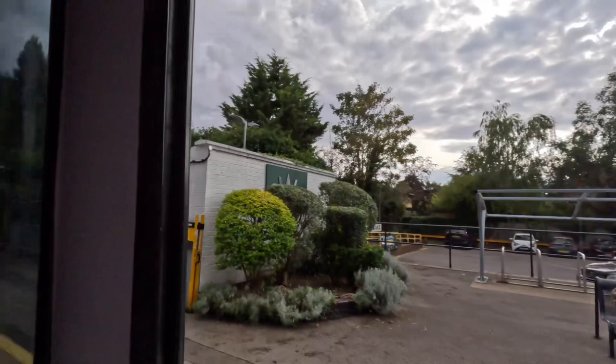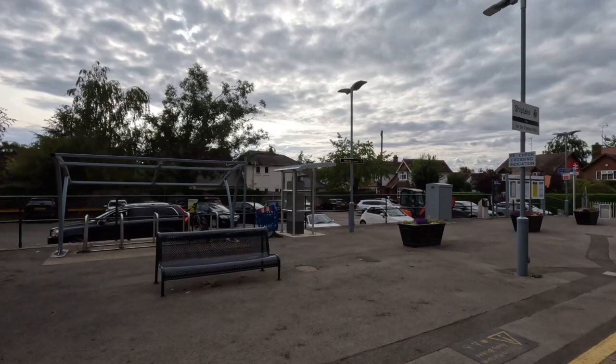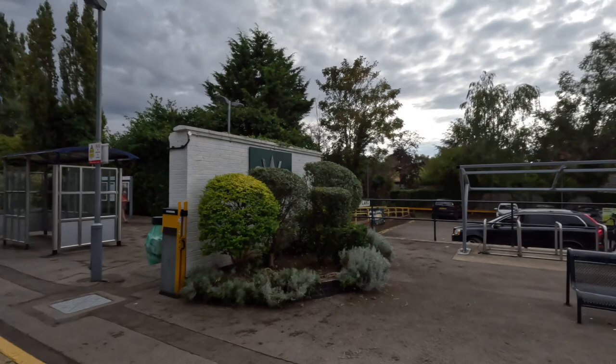So we just arrived at Shiplake. Wonderful little station. Wonderful actually. Got a departure board, storage, a nice little crossing, which is a thing. Got lovely signs as you pull onto the platform.